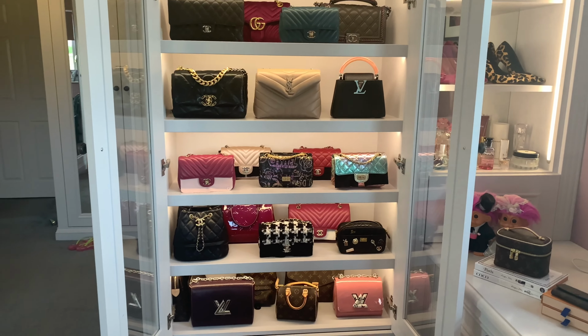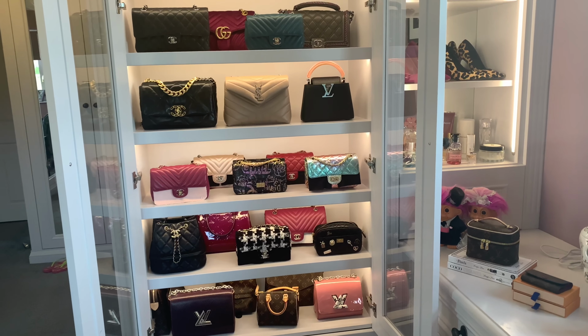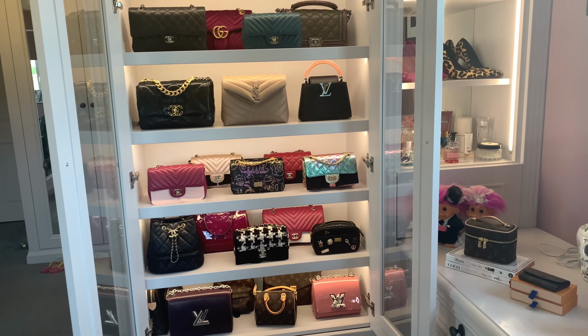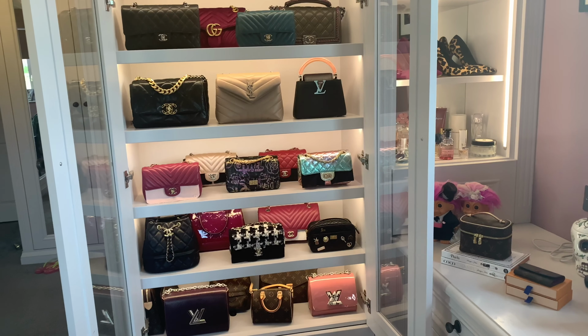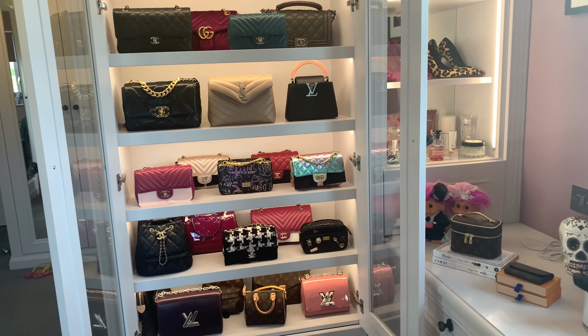For those of you that were asking, thank you for helping me organise them today. Goodness knows how long that setup will last. I do have to get around the rest of this room to do the closet tour and show you everything else. I hope that's something you'll enjoy. But for now, that is my handbags organised and stored.